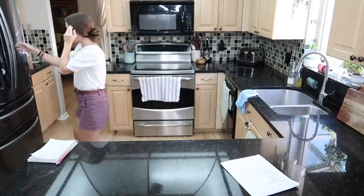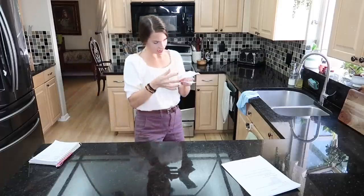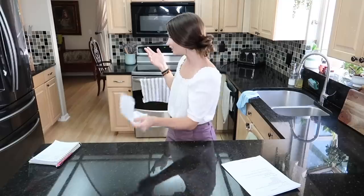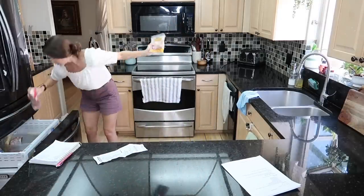Oh no, I'm pretty sure I bought chicken, but I don't remember putting it away. I thought I had my life together. So I have my Costco receipt. Chicken is nowhere on this, so there's that. I do have some chicken in the freezer, but it's frozen, you know? Oh my gosh, I have one, two.